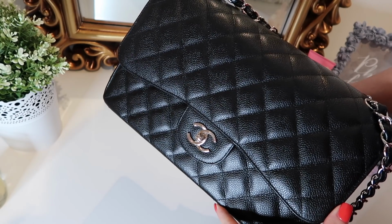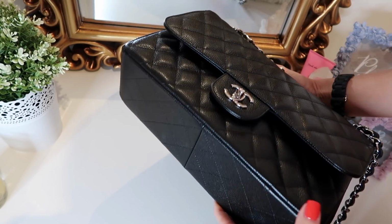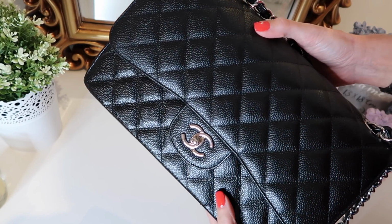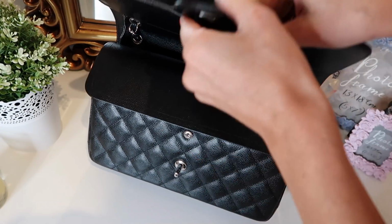This is a new version that I've not used, and then you can see how this one's ended up a bit like a squished pancake. Wear and tear on this classic flap has actually been a lot better than with the boy. Albeit this has had less wear than the boy bag. But one of the most noticeable things is that because the bag's quite structured on the inside and has loads of different compartments in it, your items, when you put them in, are a lot more evenly spread. It does depend on the leather.